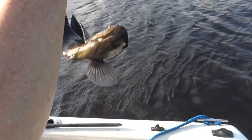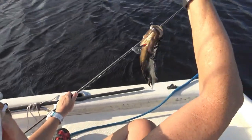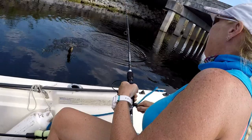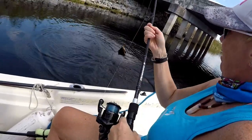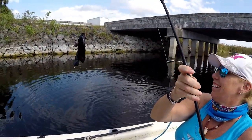I am loving my Megatron reel. So far, so good. Woo. Splat, splash. Oh, goodness. Oh, yeah, Oscar. Little one.